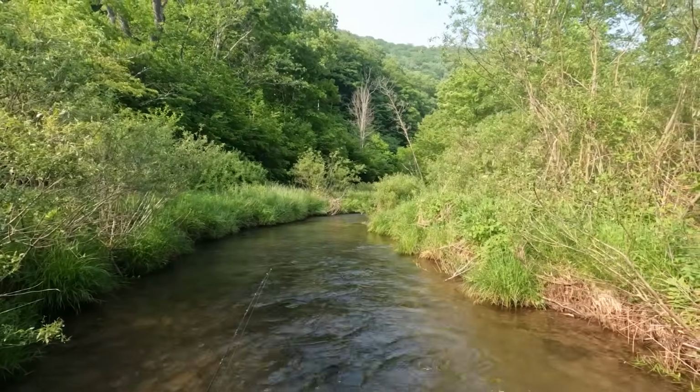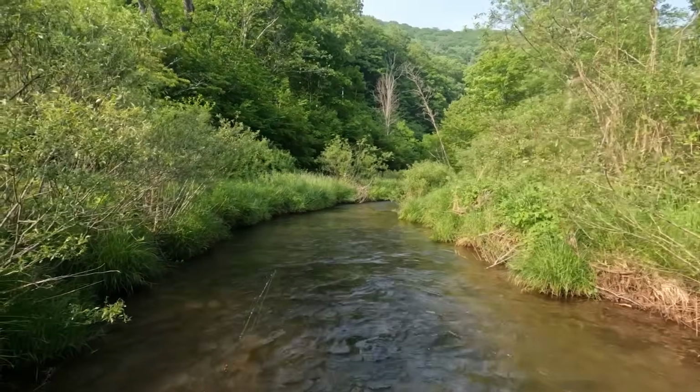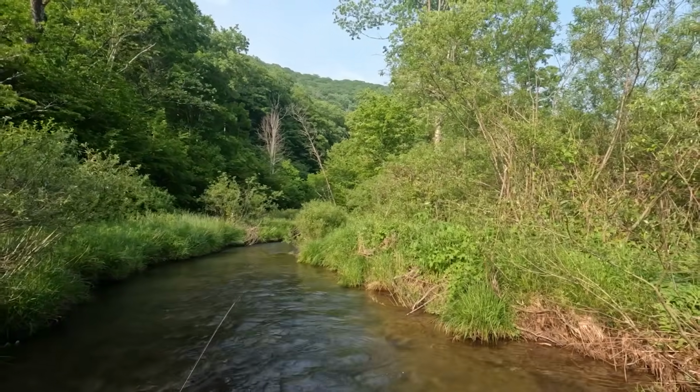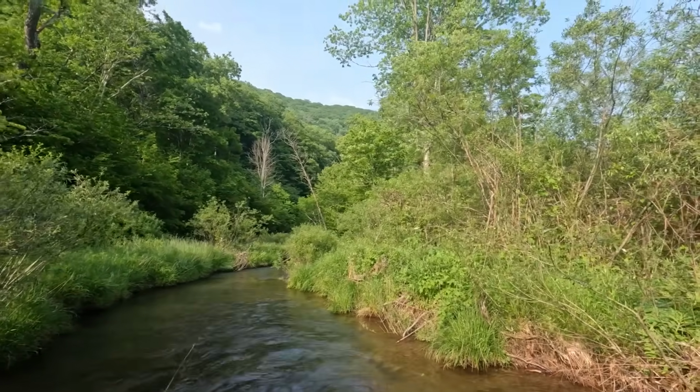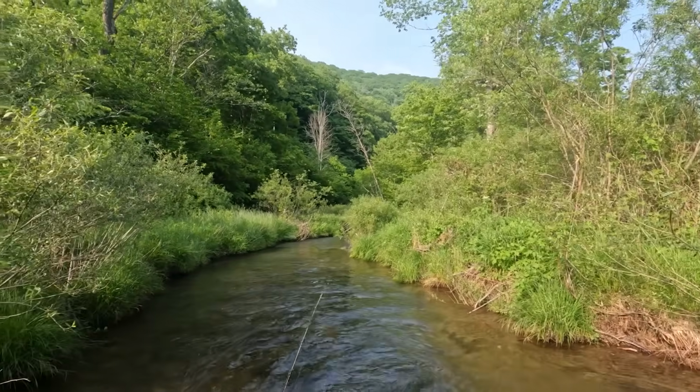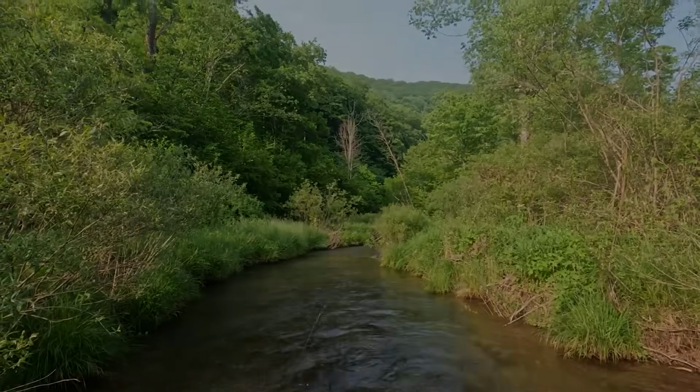Anyways, had a wonderful time. There's so many streams within very close driving distance from Coudersport, especially if you go south down into the PA wilds. I really love it up here in north central Pennsylvania. These small streams, really my favorite. Anyways, I think that's all we got from this stream.